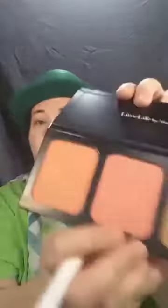We also have just a standard matte cheek color. We have multiples to choose from. They are $24 apiece. A teeny bit of this stuff goes a really long way.